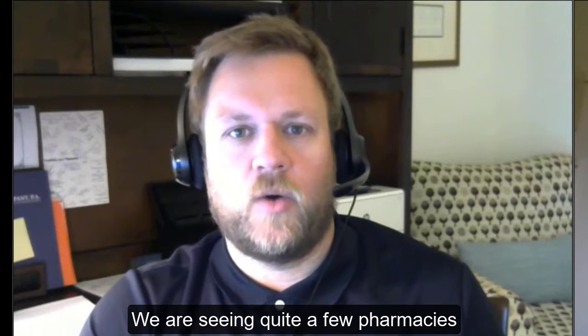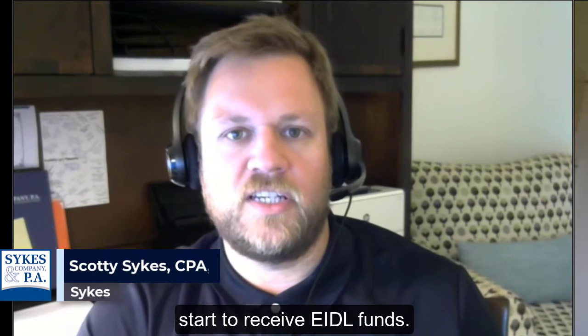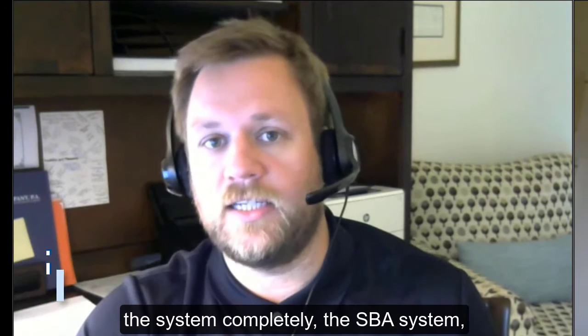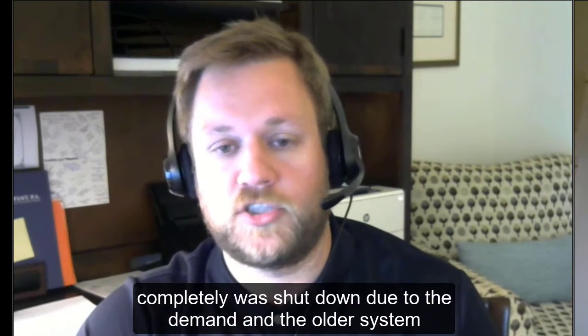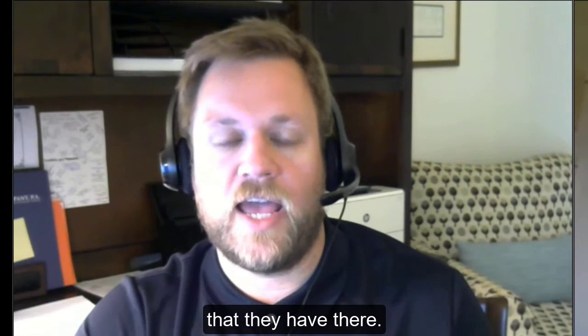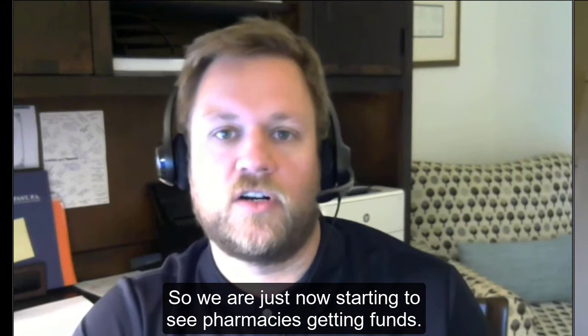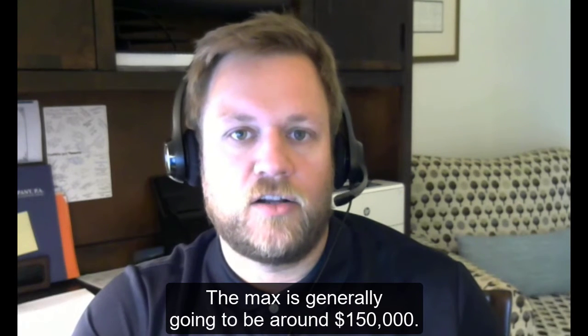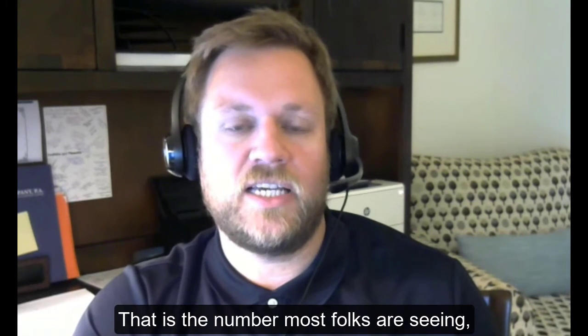So we're seeing quite a few pharmacies start to receive EIDL funds back in March, April when they applied. The SBA system completely shut down due to the demand and the older system that they have there. So we're just now starting to see pharmacies get funds. The max is generally going to be around $150,000. So that's the number most folks are seeing.